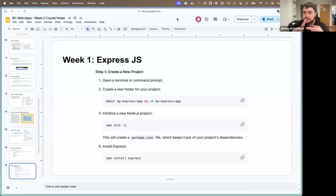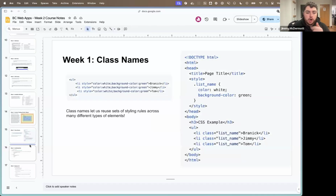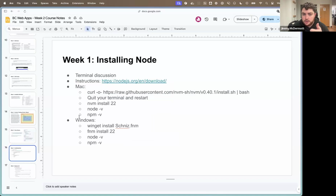So three core concepts there, right? And I know this is a lot, but Node is how we're going to run the server. Express is the framework that's going to help us build the server easier. And then NPM is the package manager that's going to help us install the server.